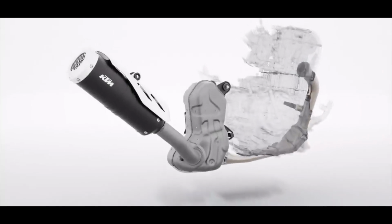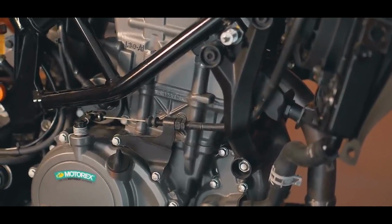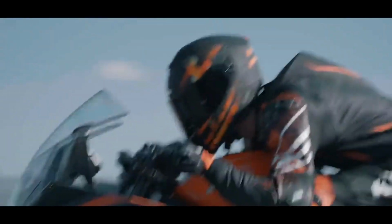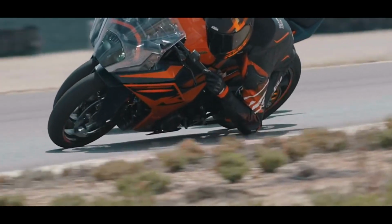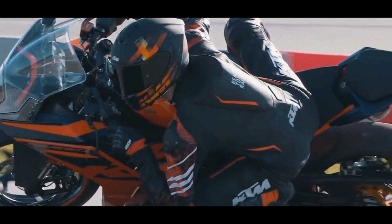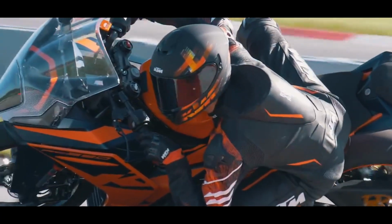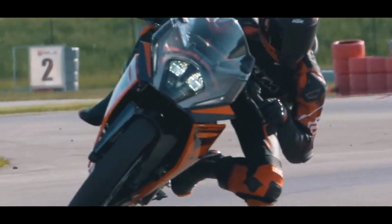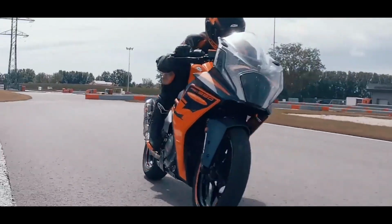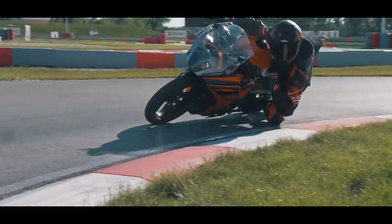Under the hood, the 2023 KTM RC 390 uses the same 373.27cc, single-cylinder, liquid-cooled engine with Bosch electronic fuel injection system as the 2022 model. It's linked to a 6-speed gearbox, and this motor delivers the same 42.9 bhp at 9,000 rpm, and a peak torque of 37 Nm at 7,000 rpm. That means you'll get the same thrilling ride experience that the RC 390 is known for.